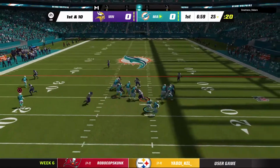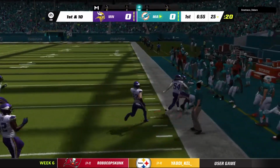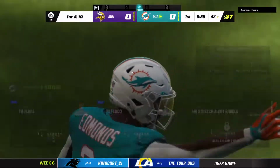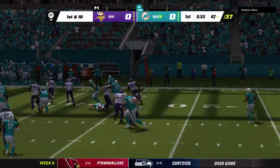Right. Now the first carry for Chase Edmonds. And he's got some space here. And past the 40 before he's out of bounds. That's a good way to start the drive. 17 yards and a first down.